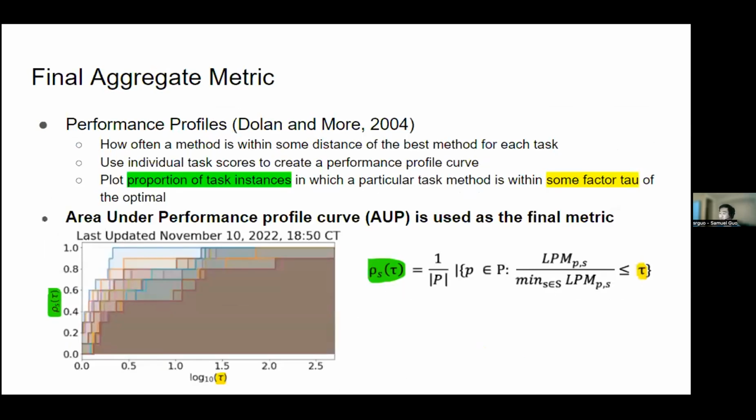So with these multiple heterogeneous tasks, we needed an aggregate metric for ranking purposes. Our metric used for evaluation was based on performance profiles. So with performance profiles, you take all the individual task metrics for a given method and plot a curve of how often the method's performance is within some variable factor of the optimal across all the methods. Like so in this example graph, the factor tau on the x-axis and the proportion on the y. And our metric is simply the area under this performance profile curve, also known as the AUP.